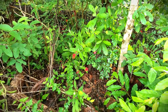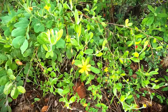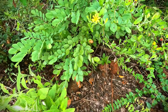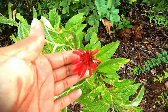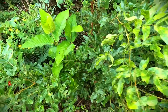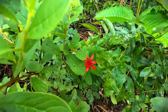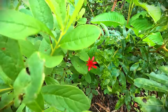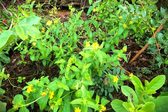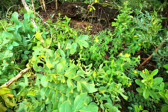So I've been seeing a lot of these beautiful wildflowers all around the property. These are so pretty, and they make everything just look so beautiful. It's just nature's way of making things look pretty and beautified. I just love them.